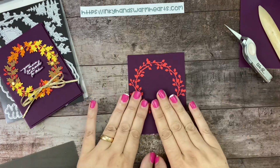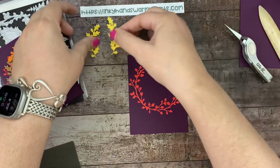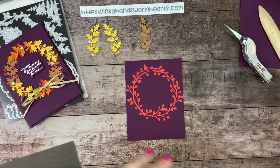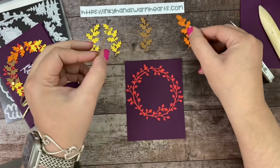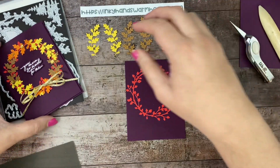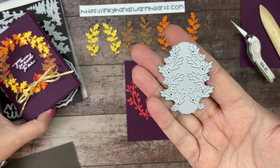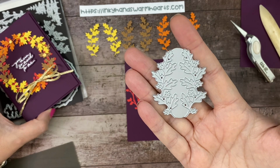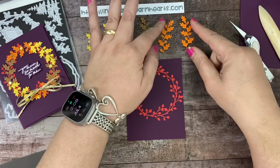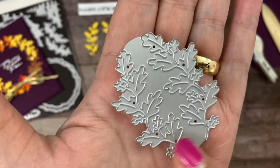So we've glued down our piece, and now we're gonna add our overlay. We have 2 of every color, and we have die cut those. I'll show you the die in a second. Let me bring all of my little pieces out. We have 3 colors: Daffodil Delight, Pecan Pie, and Pumpkin Pie. And this is the die, which I've already shown you, I believe, in the last video, that we used to cut those out. So they face each other like that. It's a really beautiful die. Look at how pretty and intricate it is.